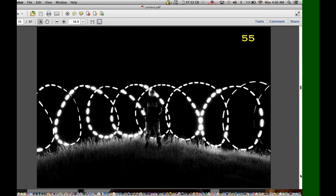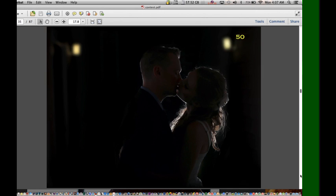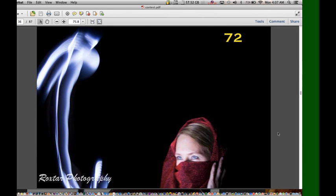Like I said, all the numbers in the PDF file are jumbled. I don't know if the cat's angry there, if he's happy, but it's fascinating. It draws me in. I'm staring at that shot. Very neat.